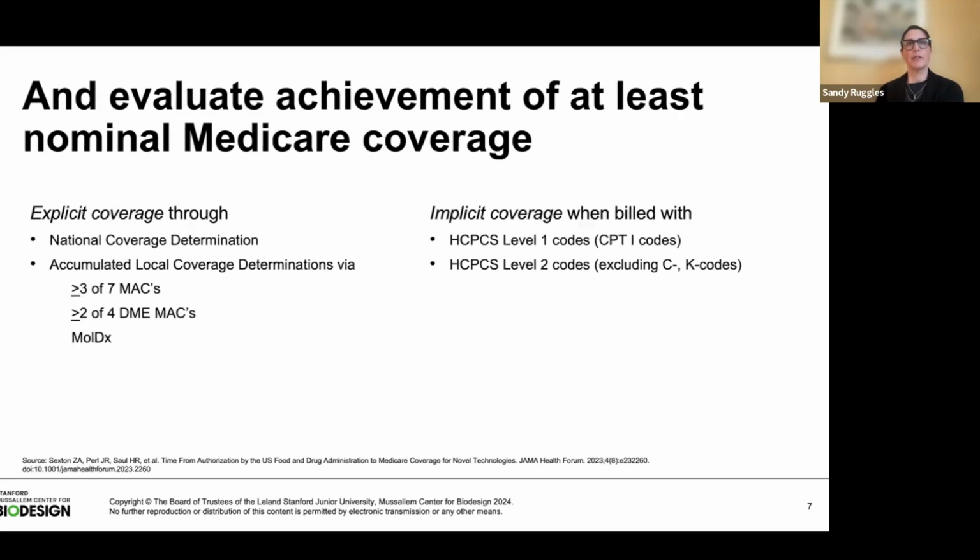And those 64 we evaluated for whether they had achieved some form of Medicare coverage. We called this at least nominal Medicare coverage. And we defined that either through an explicit coverage determination, a national coverage determination, or an accumulation of local coverage determinations. We also created an endpoint that we called implicit coverage. For many who have pursued or developed a new technology, the establishment of a new CPT-1 code or the establishment of a permanent HCPCS Level 2 code is also sufficient to establish coverage for a new technology.